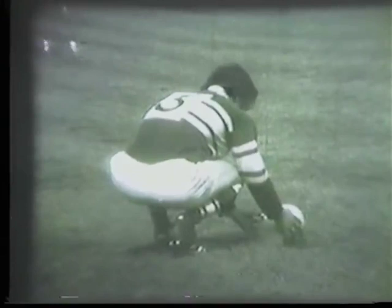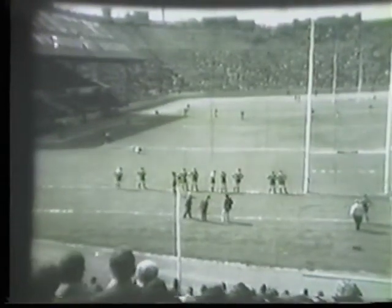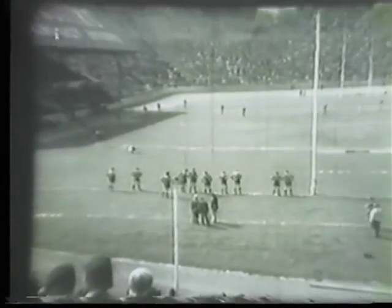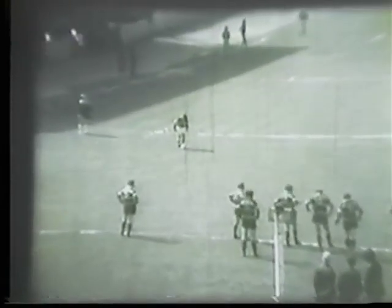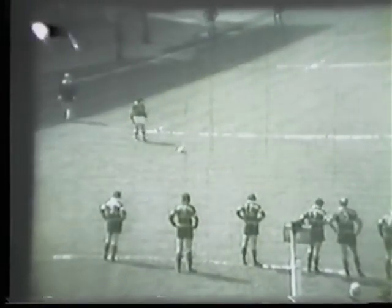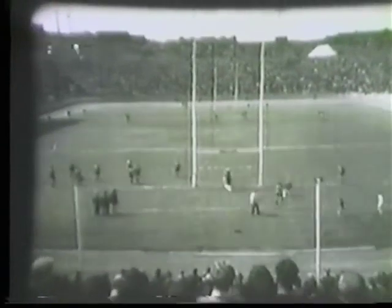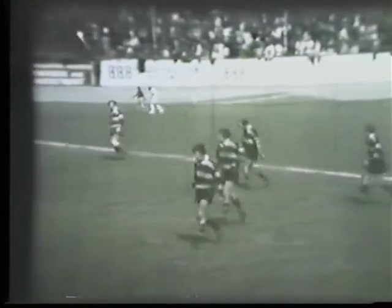Sid Hines taking his second shot a goal. The last one hit the upright and came out. And so looking at it from behind, east to left of the picture with the main stand there on the left. Dewsbury players lined up. Kick. No goal. It's a time when the goal kicking points are required. Dewsbury 17, Leeds 10.